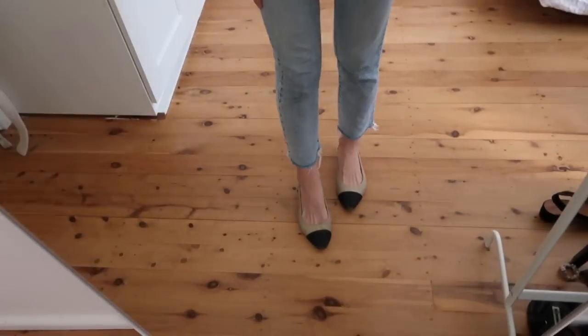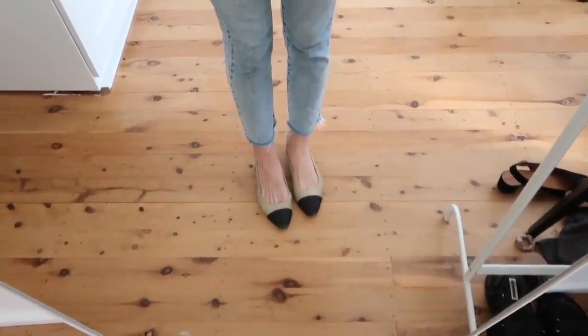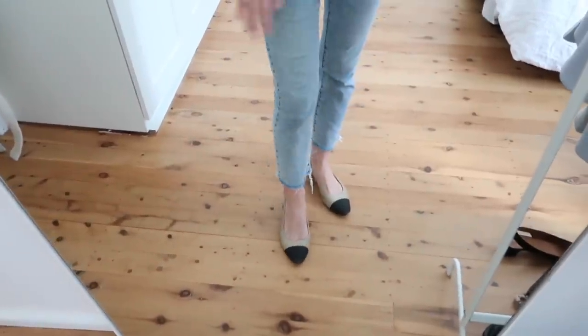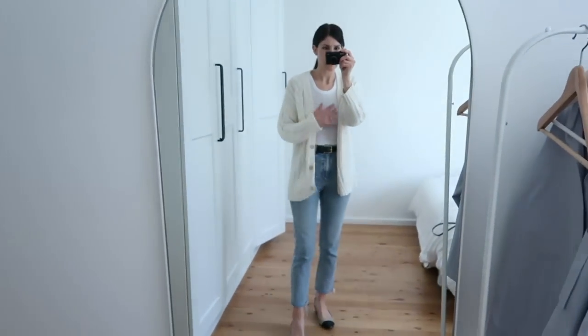On my feet are my Vanelli two-tone pumps, which I'm really curious if you have bought a pair of these based on my recommendation. I want to know what you think, or if you have ended up getting them and loving them. I just think they're so chic, so comfortable. And I keep saying this, but mine desperately need to be replaced.